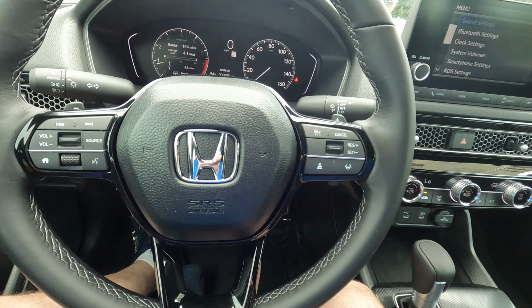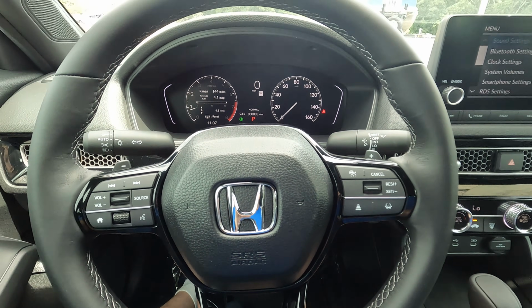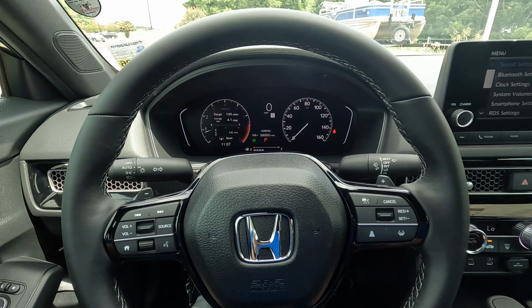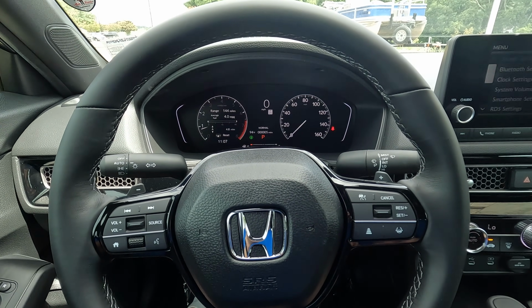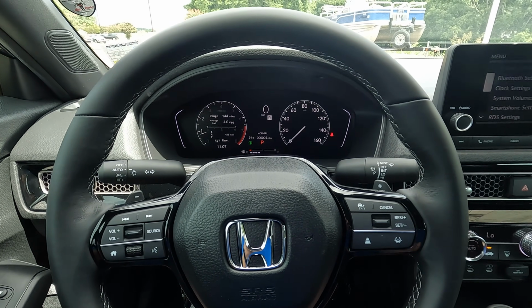Here are your steering wheel mounted controls, including adaptive cruise control. That's part of Honda Sensing that is going to be standard across all trim levels of the Civic. That's adaptive cruise control, collision mitigation braking, lane keeping assist, road departure mitigation, and traffic jam assist.